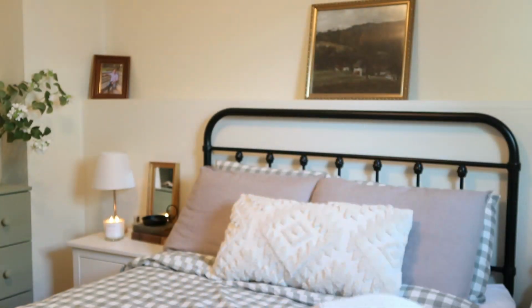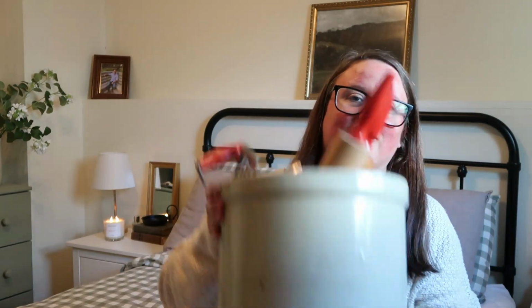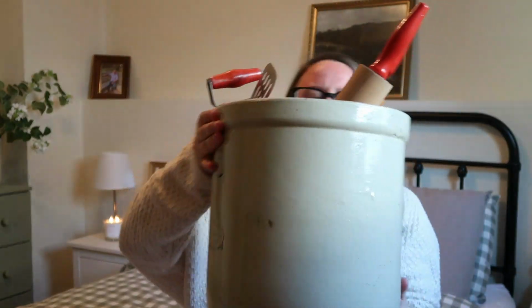Okay, so there's quite a few things. I'm gonna show you kind of everything. Oh, it's kind of heavy. She's got this big crock. It's a 3-quart one, I think. And she has some goodies in it. It's heavy. She did pick up some goodies because she's gonna do a crock full of vintage utensils and rolling pins and things.